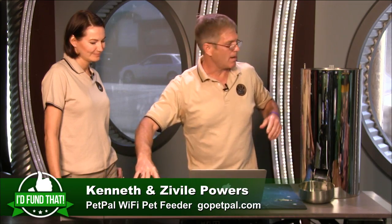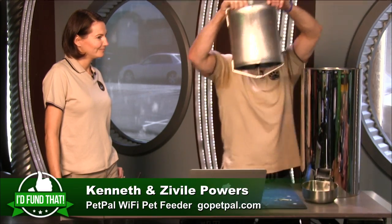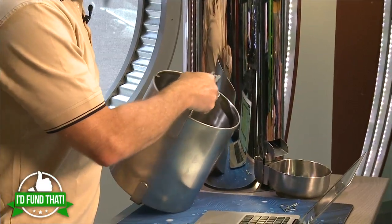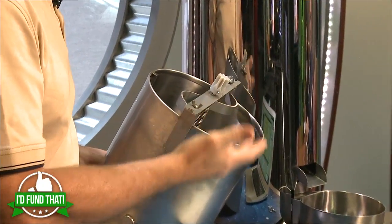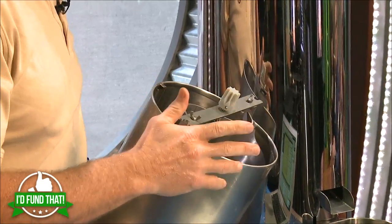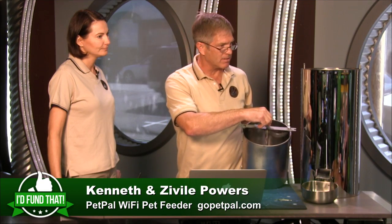So the top comes off, and then you can make coffee and ice cream. This is the hopper. This is the patented portion of it. The hopper just pulls the food up and over, so you don't have an auger type. The augers usually jam. And so that would push the food down, you're saying? No, it actually pulls the food up and pushes it over at the same time.